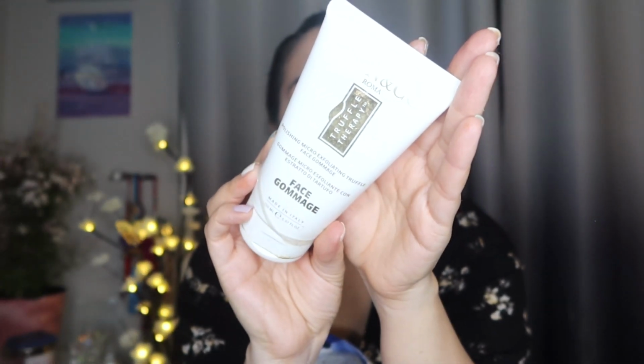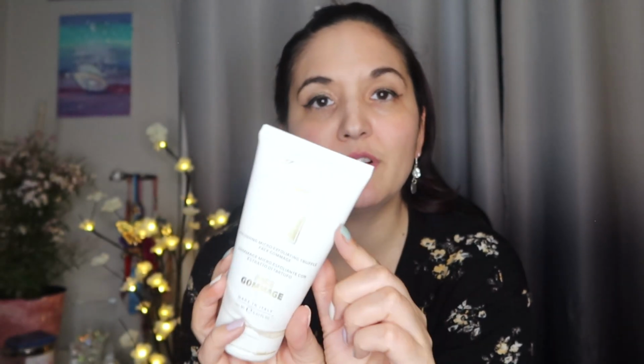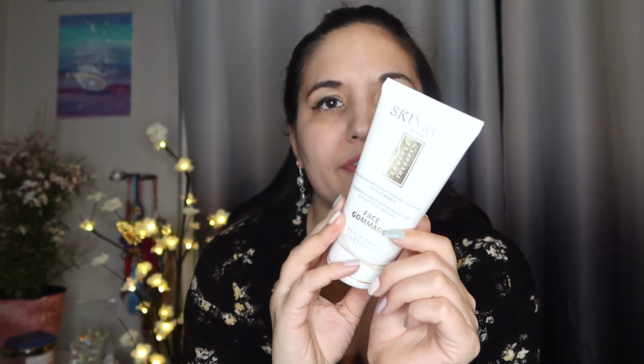All right, so this is another one. This is by Skin & Co. This is an Italian product. This was an exfoliating scrub. I really like this one a lot. I have a couple other products. I think this was gifted to me, so if I find it on Amazon, I'll go ahead and link it down below. But I really liked it. I thought it smelled really nice. It just smelled and just felt very luxurious.